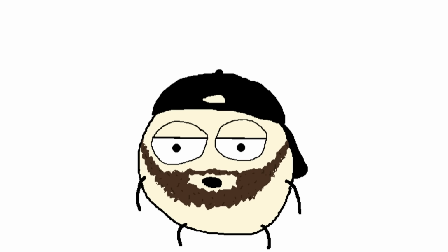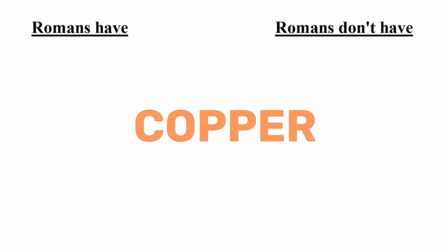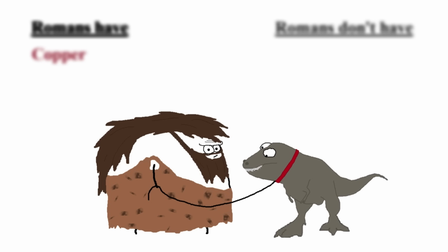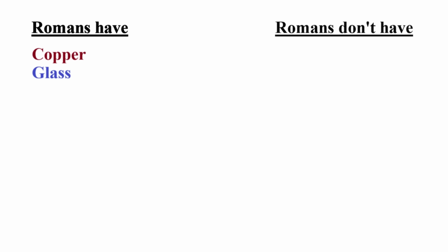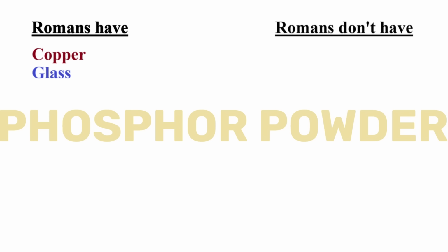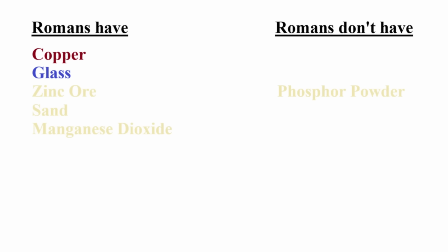So let's see what the Romans already have for Fred to use and what he'll need to invent. He needs a lot of copper. Cavemen with pet dinosaurs invented this stuff. Glass. Rome's wasn't great, but they had it. And they had quartz and potash, so Fred can make some pretty good glass. He needs phosphor powder, which Rome didn't have, but they had zinc ore, sand, and manganese dioxide, which is all you need to make it.